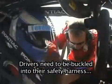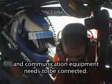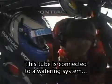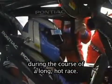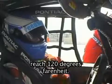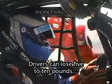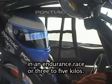Drivers need to be buckled into their safety harness, and communication equipment needs to be connected. The tube in the front of the driver's helmet is for hydration. This tube is connected to a watering system that provides the driver much needed hydration during the course of a long, hot race. Temperatures on the racetrack can easily reach 125 degrees Fahrenheit. That's about 50 degrees Celsius. Drivers can lose 5 to 10 pounds in an endurance race, or 3 to 5 kilos.